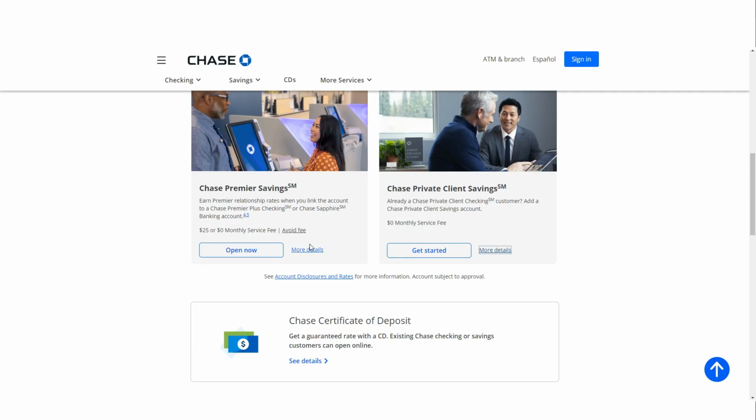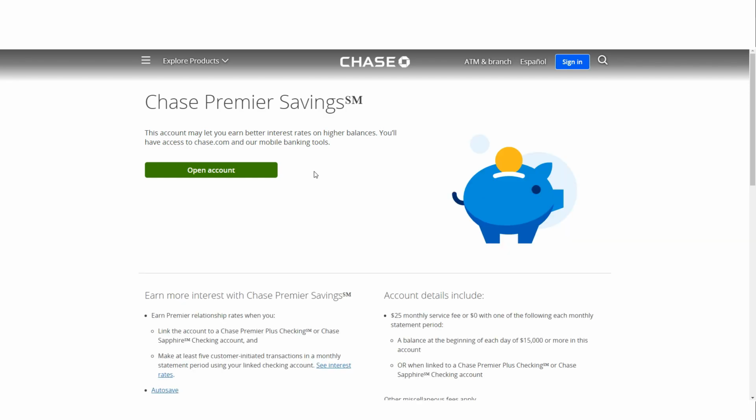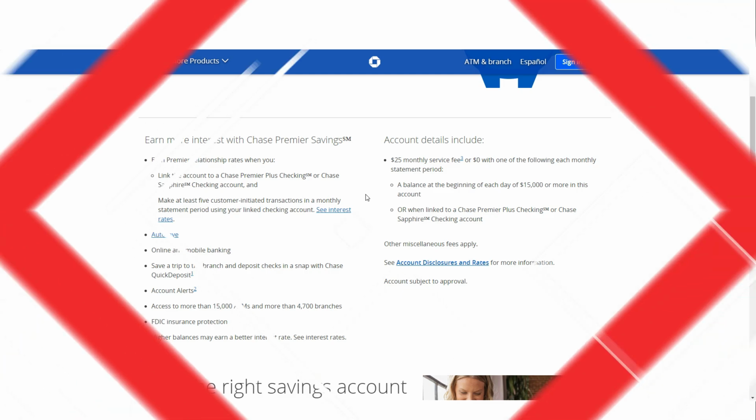The Chase Premier Savings Account offers a slightly higher interest rate and additional benefits for customers who also have a Chase checking account. This relationship can lead to better rates and fee waivers, making it a more attractive option for those who already bank with Chase.